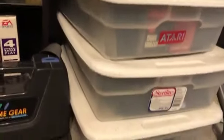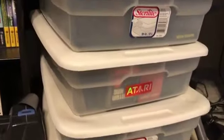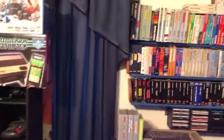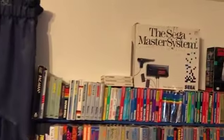And here's tubs of cartridges, Atari and ColecoVision and all that kind of stuff. Take a peek in this top one here. There you go. Lots of Atari cartridges. And so that's another section of my game room there. Let's go over here to yet another section. We'll start at the top.